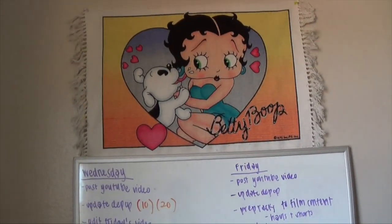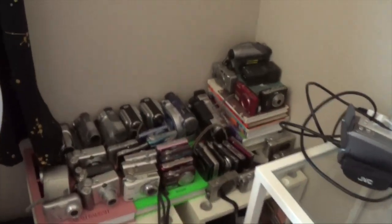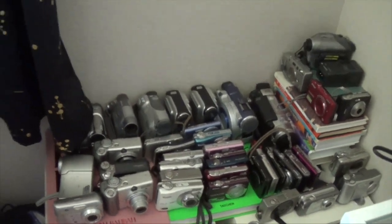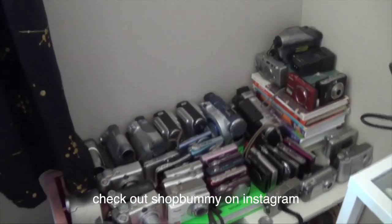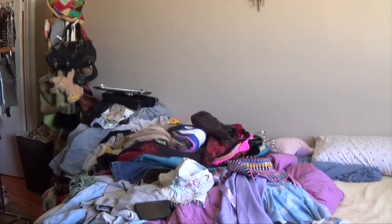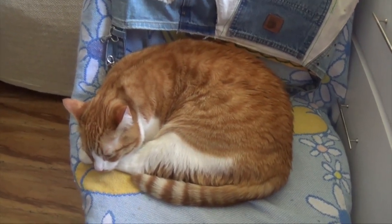I literally finally put up this Betty thing. Also, sneak peek, that's some camera stuff I'm working on for content and whatever, but some of these are broken, so I'm helping my sister with trying to fix some of them for her shop. Here's my other vlog camera. Yeah, here's my little arsenal that I'm building. Yep, gotta figure out what to do with that. And here you are, back to your spot.